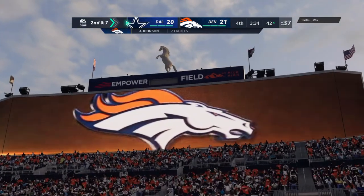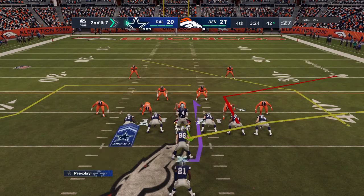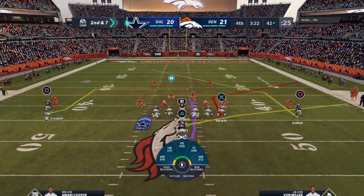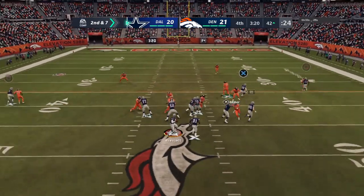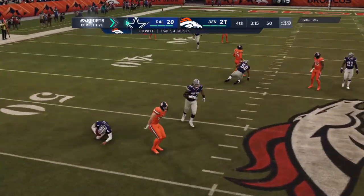He was brought down. Give him 3 on first down. It'll set up a 2nd and 7. Brings up 2nd and 7 at the Broncos' 42-yard line. Here's Prescott. Blitz coming, and down he goes.